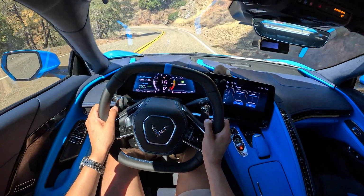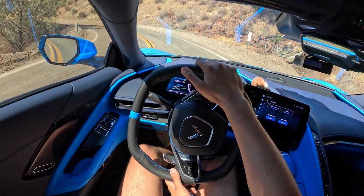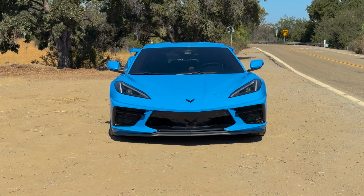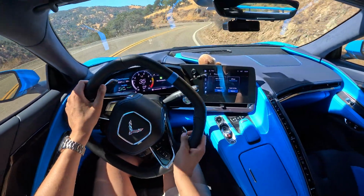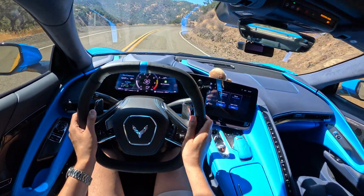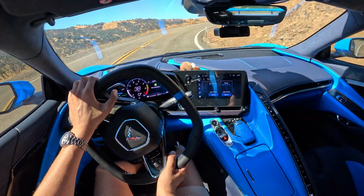And starting off in tour mode, I love how relaxed the car is. You can use this as a daily. It can be quiet and comfortable, especially with that huge dynamic range of the MagNaRide suspension. It's still stiffer with the Z51 package. It still feels very sports car, but it's not punishing. Quite a rigid chassis as well.